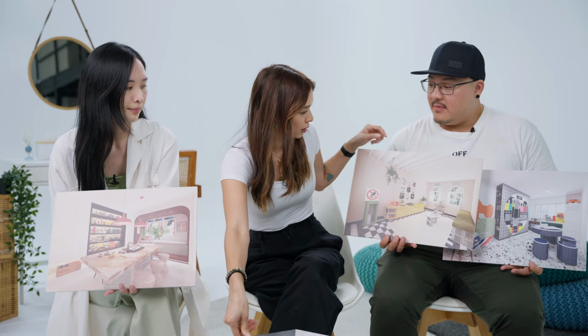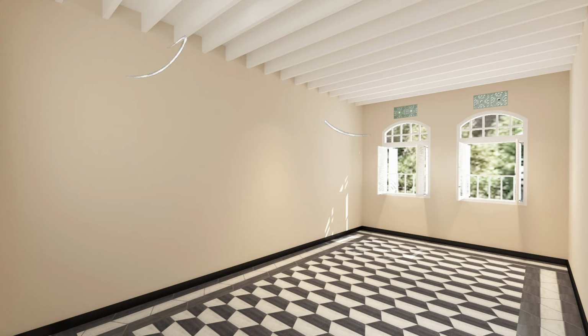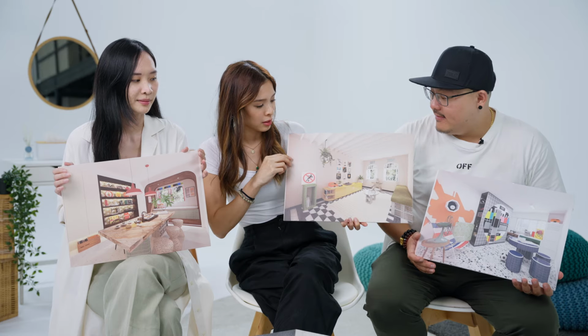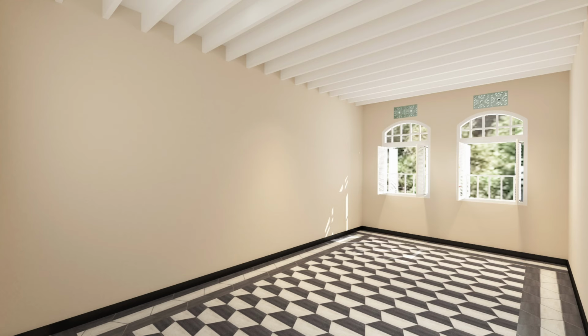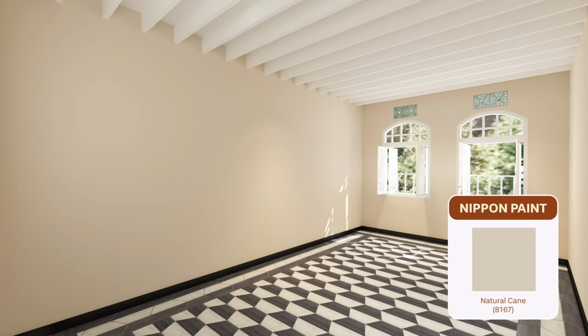For the ceiling, I went with a panelled ceiling, which I thought was quite iconic to the shop house as well. But I kept it in a neutral tone because in terms of decor, it's quite colourful. So for wall paint, because I have a lot of colour in the decor, I wanted to keep it neutral but still warm. The paint is from Nippon. It's called Natural Cane. I just wanted something light and neutral that complemented the other colours in the room.